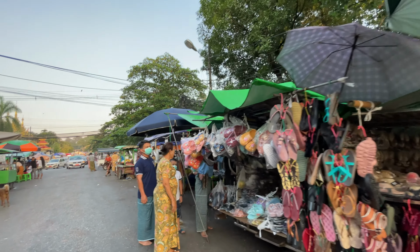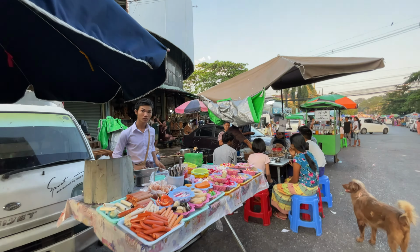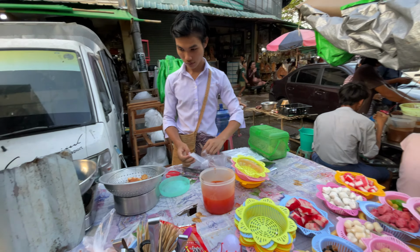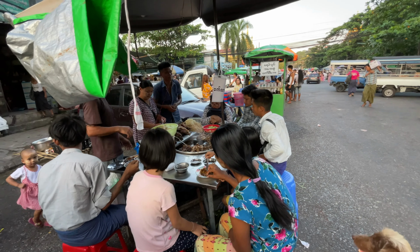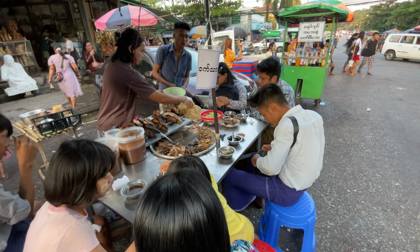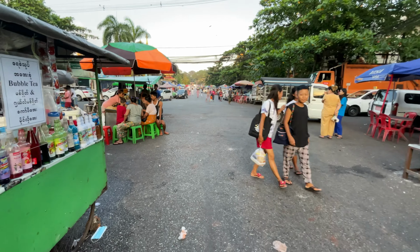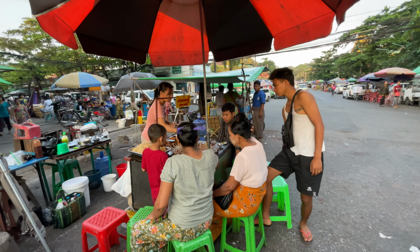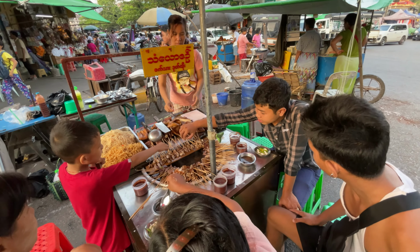Various shoes here. There are some street food stalls here. This man is selling various kinds of sausage and meatball, as you can see. People are enjoying street food with friends and family. These are Myanmar traditional street foods. This is the atmosphere beside the Shwedagon Pagoda area. People are eating Myanmar traditional street food.